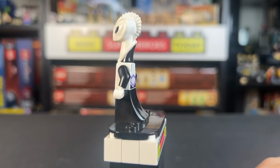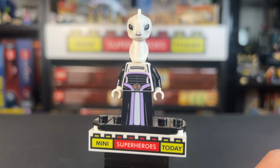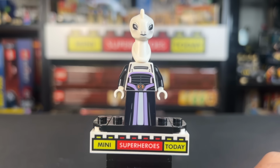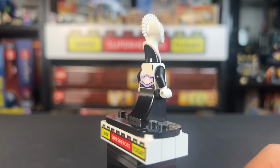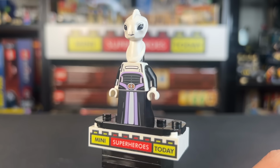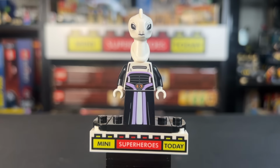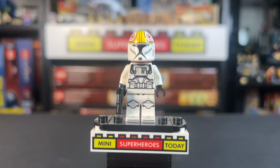a brand new and exclusive headpiece mold here, I love that. It's super, super cool, and I don't know how you could possibly hate this figure. It really, really adds a lot to the table, and I love that we now have both of the most iconic Camino residents for our LEGO collections. At number 4, we have the Clone Pilot.